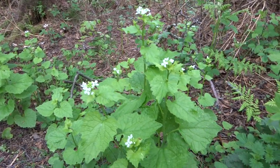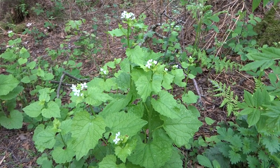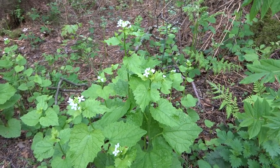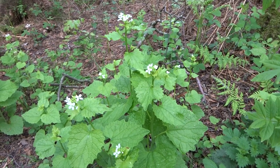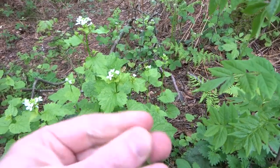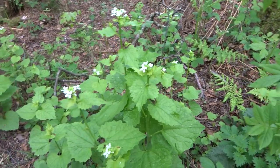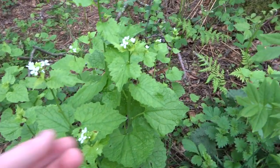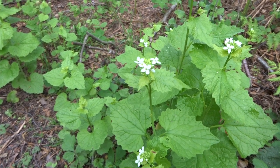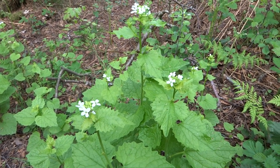Here we have some garlic mustard. It can be used as an accompaniment, you know, to your vegetables and the greenery for your dishes. It is quite strong in its garlic taste. You can test if it is garlic mustard by just crushing one of the leaves, and it should smell of mustard and garlic, and it's got quite a distinct leaf shape as well. It has delicate little white flowers, and they bloom in early May.